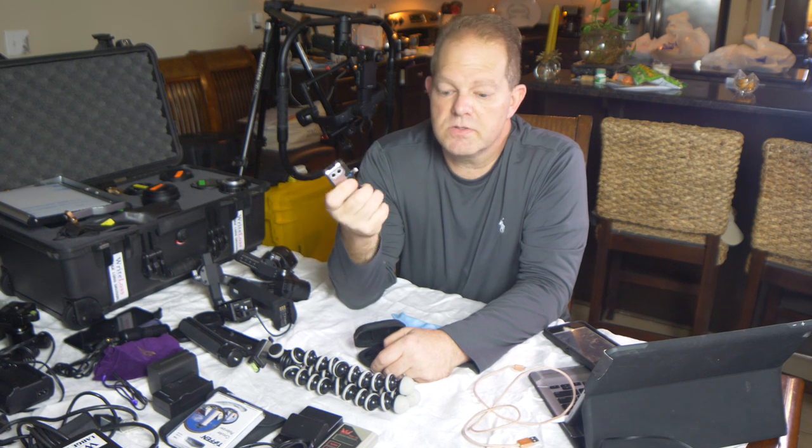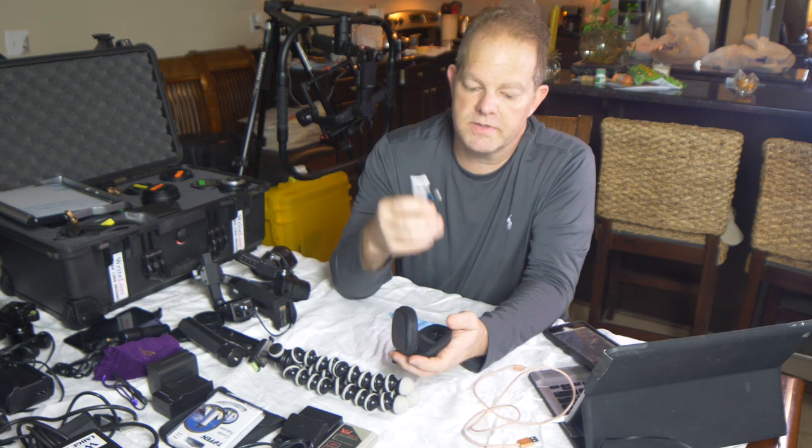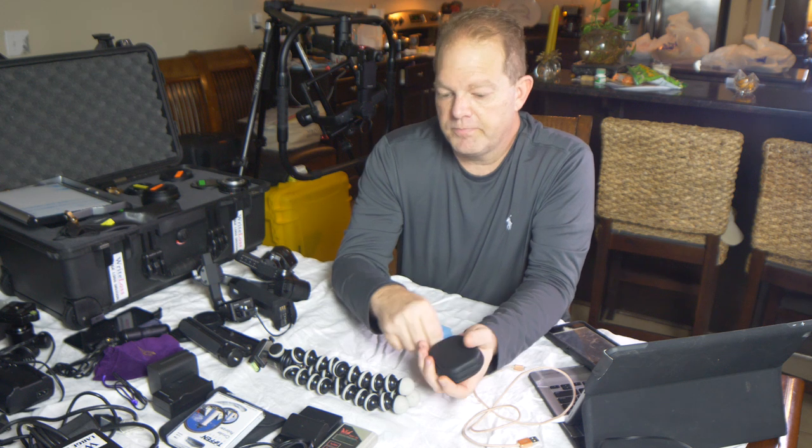Really do like that it's so small and it can go anywhere, and it's just for when we need to look inside a wall and see what's going on. It's a good start.